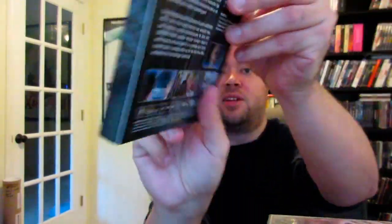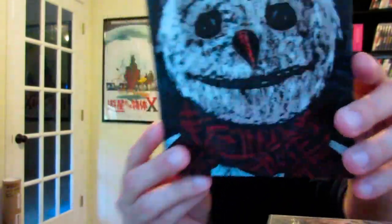Just full of creepy imagery, and that just really jumps out at you too. Super cool. And at my number 3 spot is the Vinegar Syndrome release for Jack Frost. This was a limited slipcover and just a really cool one. It's a super cheesy movie right there, Killer Snowman, but that slipcover is just freaking awesome. How cool is that? Vinegar Syndrome has a lot of really neat slipcovers as well.